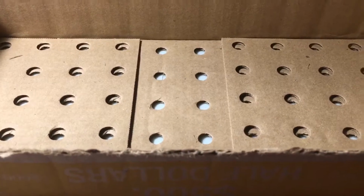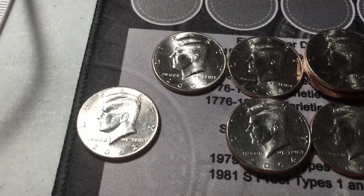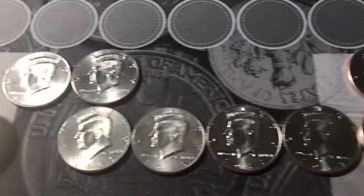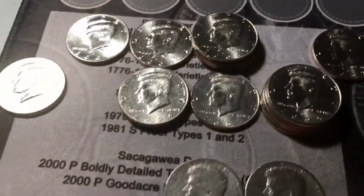Last box of the hunt has been hunted. Let's go over the finds for all the boxes. For the total for all 4 boxes, NIFCs was 30. And we got years from 2002 to 2020. We're only missing a couple years in mint marks, so a lot of NIFCs in those 4 boxes.